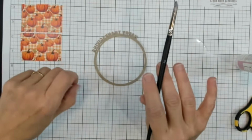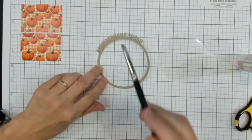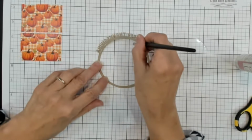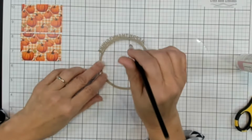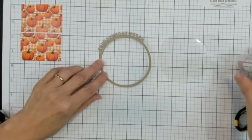So if my glue squishes out, yes, squishing is a technical term. It is, but I'm going to use my tool to clean off that edge. It's kind of like the technical term gush. Yes. Gush. So while I do all this stuff, you do your thing. Okay. Let's split the screen.